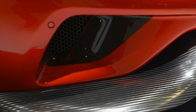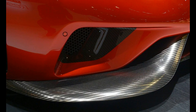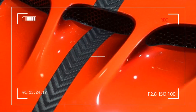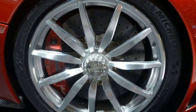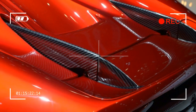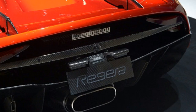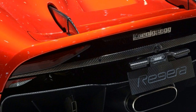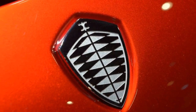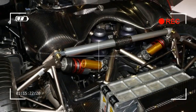At the head of the class is the production spec Regera, which was first shown at last year's Geneva show. Now, the company has confirmed the plug-in hybrid rocket ship will weigh just 3,505 pounds and have a claimed output of over 1,500 horsepower. As a reference, the new Bugatti Chiron has 1,478 horsepower but weighs nearly 1,000 pounds more than this Koenigsegg. Despite this difference, though, the Regera's stats aren't quite as monstrous.